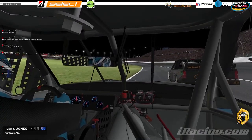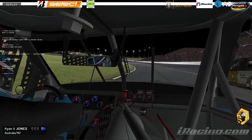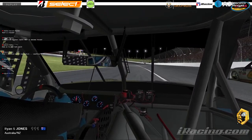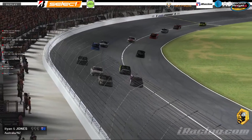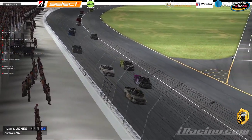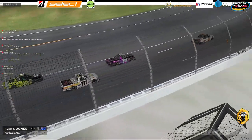I don't know what would have happened if we'd stayed green without that caution. I feel like I would have been fine on fuel. My numbers told me I was good on fuel, and I think I would have been able to defend against Priest for the lap or two he would have been on my bumper, and Luke as well. So I feel like either way, I could have had that one covered. So I'm a little bit disappointed there.